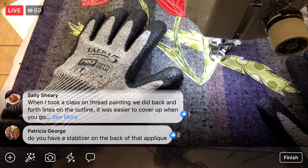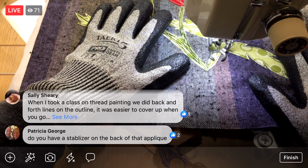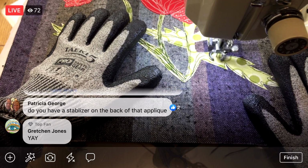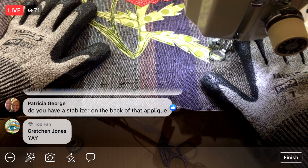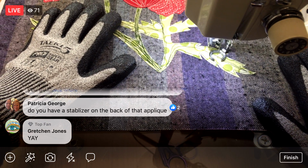All right, how do I get that little bit in, I wonder. I think let's just extend this down. And now we're going to do the center area. Coming back around.